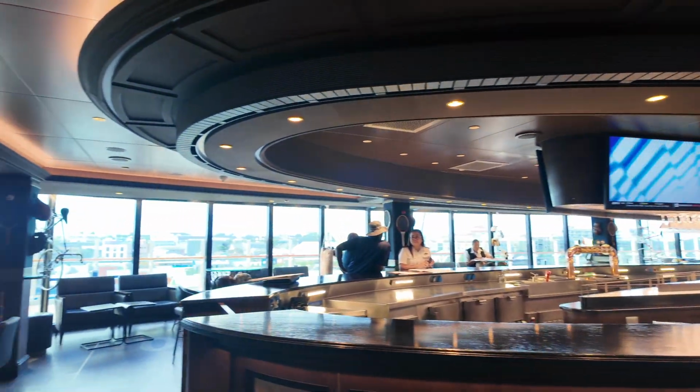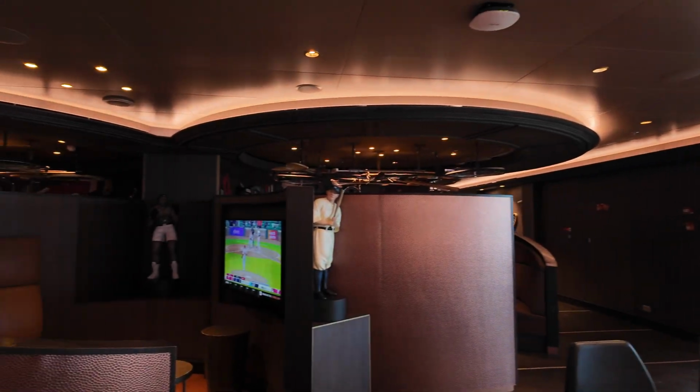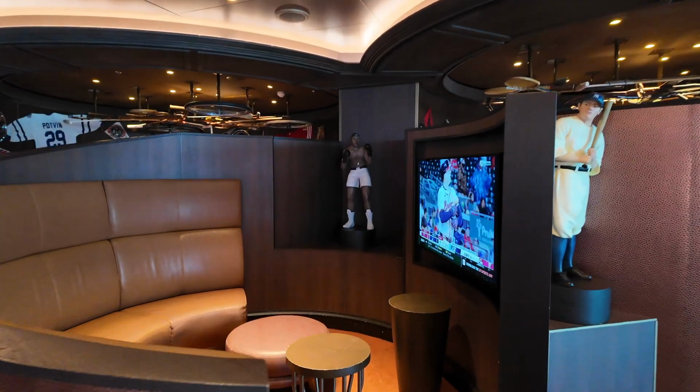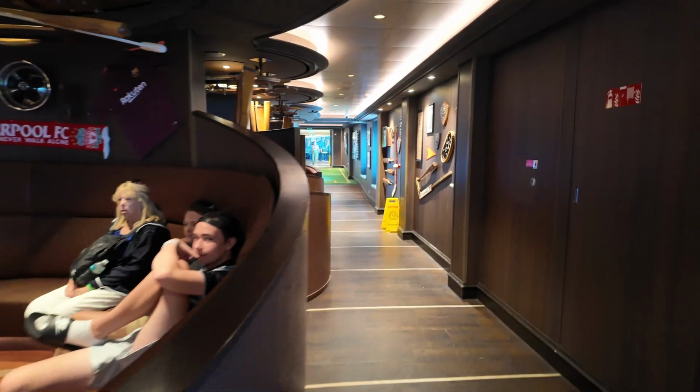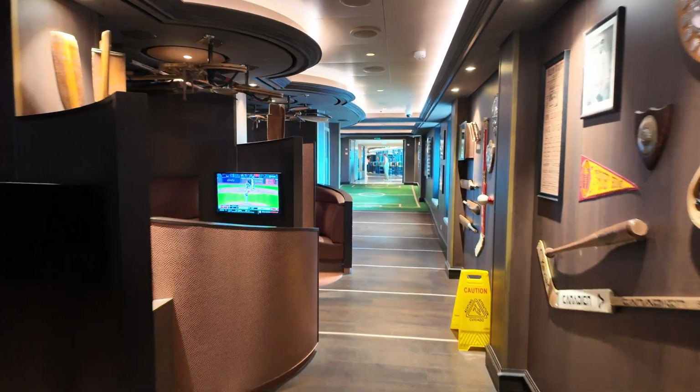You'd be surprised how many ships I go on that it's so hard to watch the sports that you want to watch. They had a giant screen playing the Masters on Masters weekend. They did a great job here. And these first come, first serve booths, you can have your own private viewing experience with your group, which is really, really cool. Loved all of the different areas here in the sports bar.